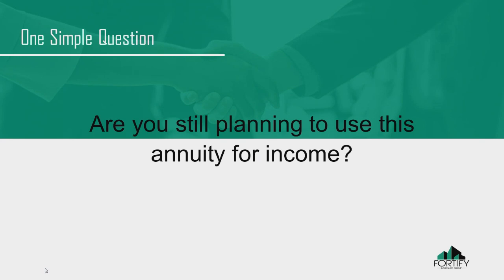If you see a non-qualified annuity in there that fits those parameters, you ask one question: are you still planning to use this annuity for income? If they say yes, move on from this. It does not apply. Maybe you still have another opportunity to get them into a better, more current annuity. That's a whole other conversation, but this isn't going to make sense.